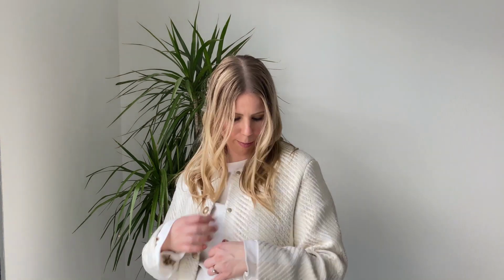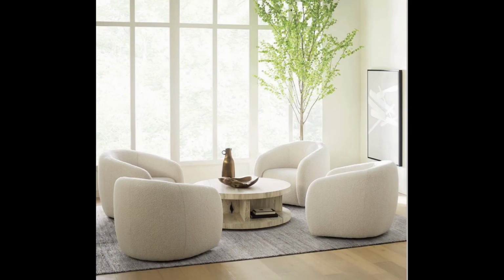Okay, the 6th thing that I am wanting to bring into my home in 2022 is more boucle. I have fallen in love with this trend. And I know it's trendy right now, but I think it's a classic. The more and more, I'm wearing like a boucle vest now, almost like a tweed boucle. I have some pillows and blankets and an ottoman, all from the Studio McGee line from Target. And I just love how cozy and warm the texture it brings.